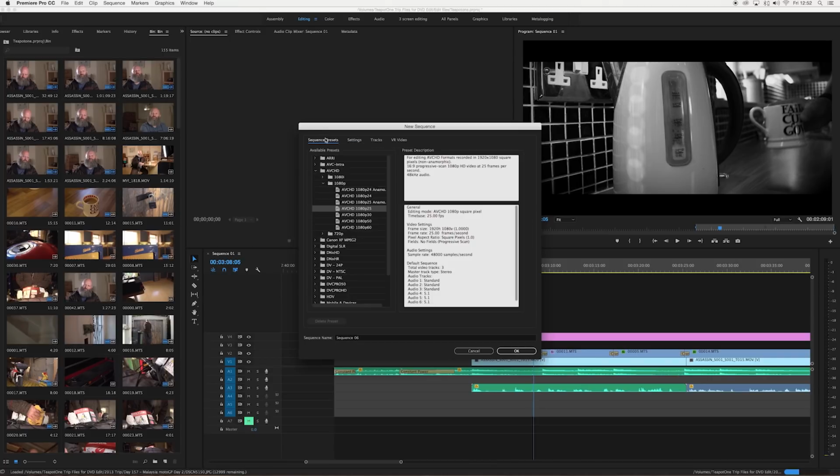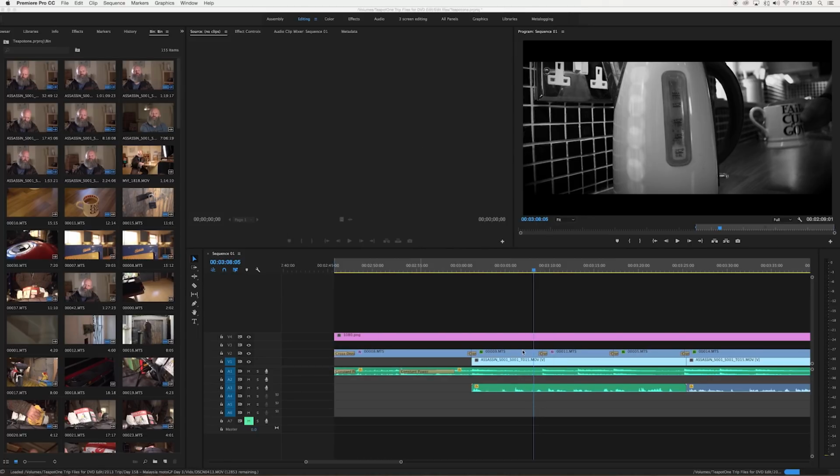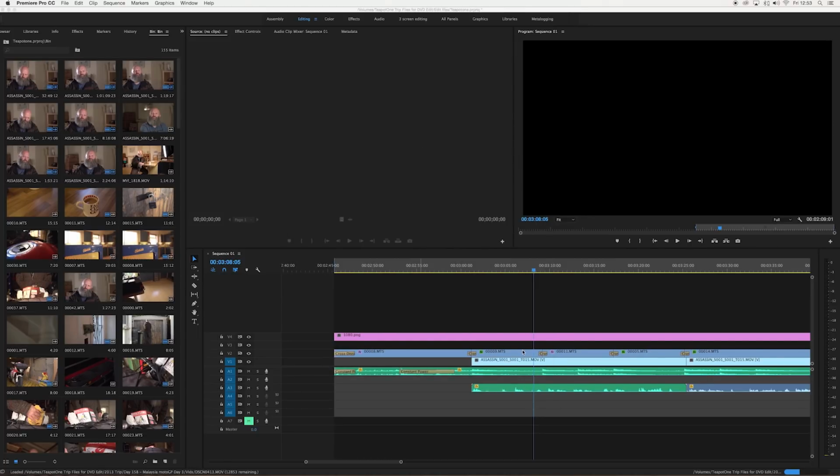But basically what you want to do is match your settings to whichever camera you filmed the bulk of your stuff on. And also at this point you will name your sequence. So it's always nice to name it. So we'll call this Test 4 ABTV. And we'll press OK, and that creates a new sequence.